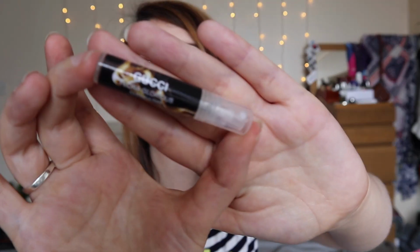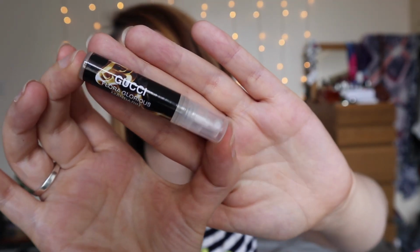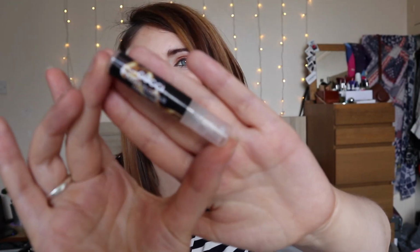Okay, so the next one that we're going to try is this Gucci, and it is the Flora Glorious in Mandarin. I'm not usually one for orangey scents, but you know what? Let's give this one a go. I'm going to put it on my other wrist so we don't mix them up and strain the fragrance.